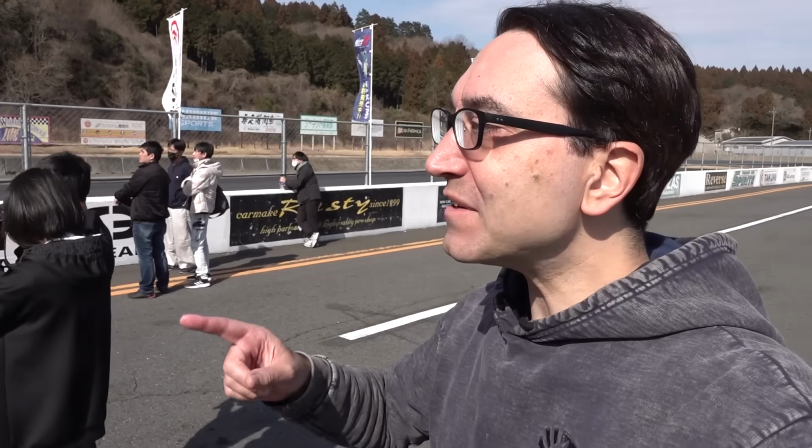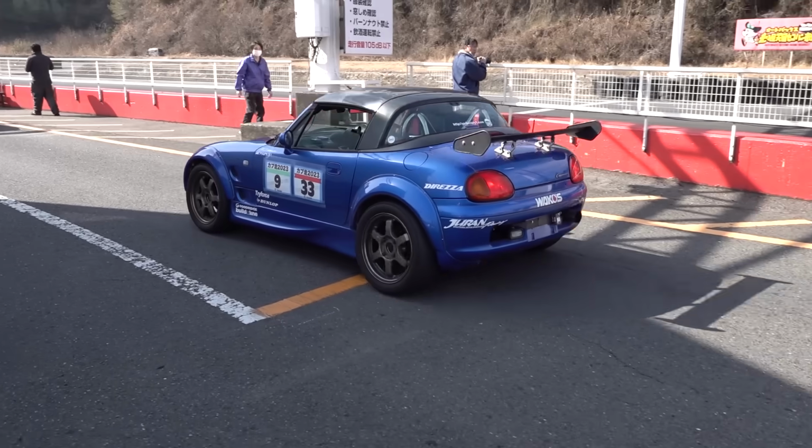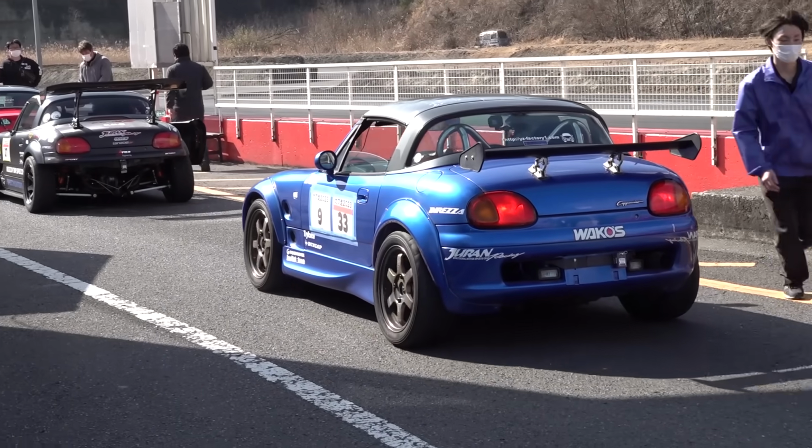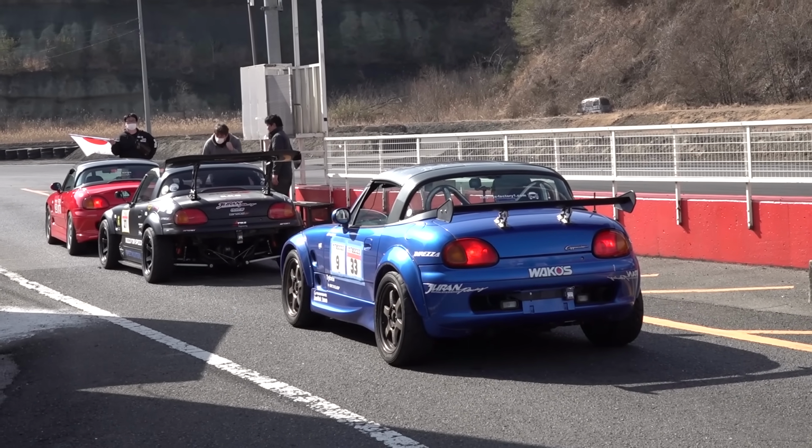So everyone who drives a smaller car with a smaller engine and less power would like to think they could take down a Goliath, right? So we're gonna have a David and Goliath battle right now with 3 Suzuki Cappuccinos versus this Itasha Skyline. I don't know, I reckon these 3 have a chance.